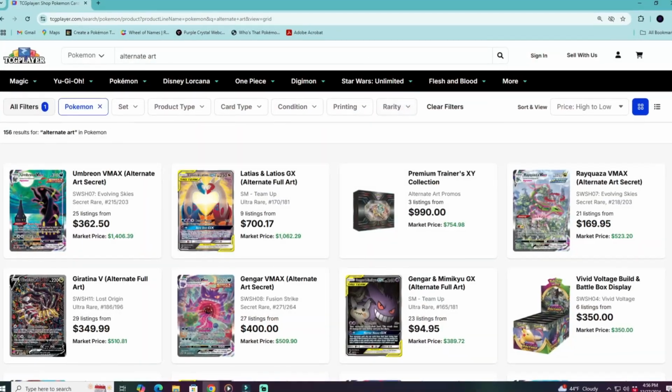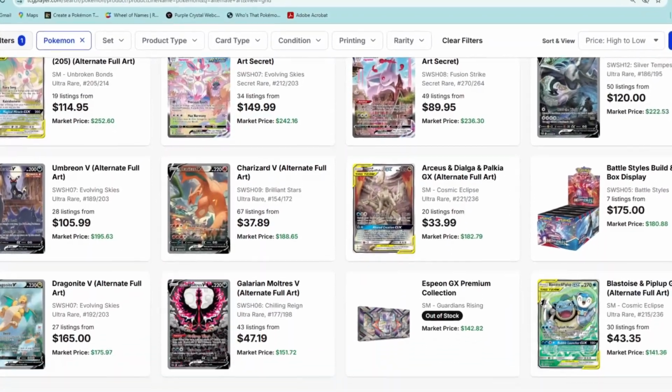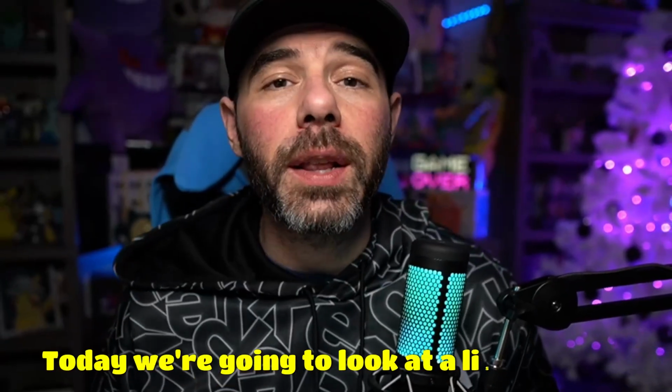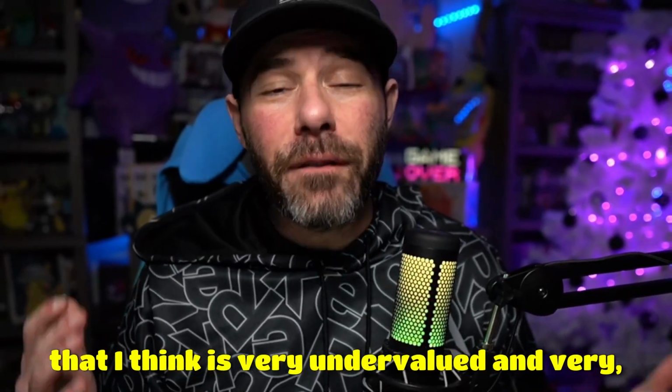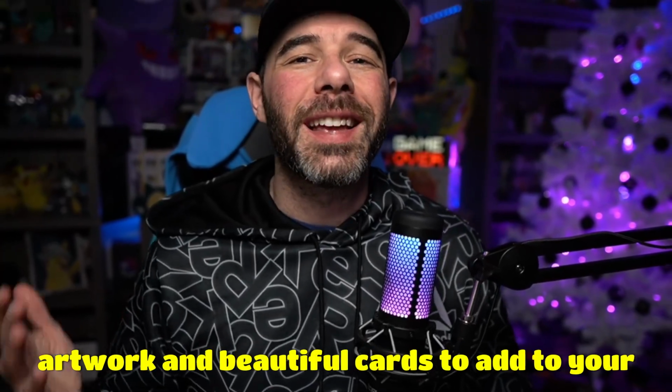So just because Pokemon cards are reaching all-time highs and there is some Pokemon scarcity going on out there, it doesn't mean that there aren't some amazing opportunities of some undervalued cards that you can pick up for your own binders or your collection. Today we're going to look at a list of cards that I think are very undervalued and very, very affordable, and just amazing pieces of artwork and beautiful cards to add to your collection.